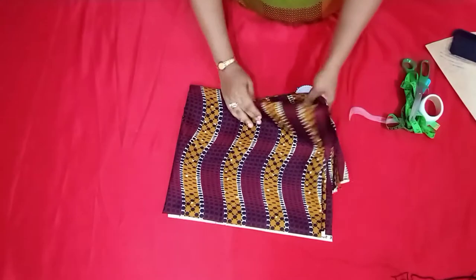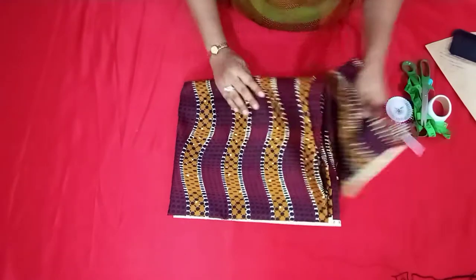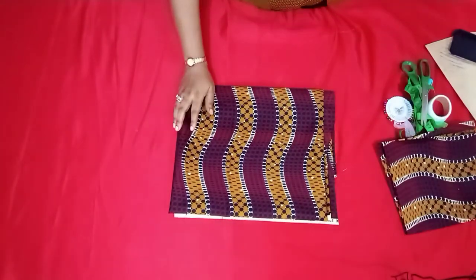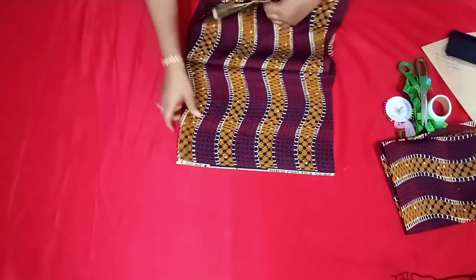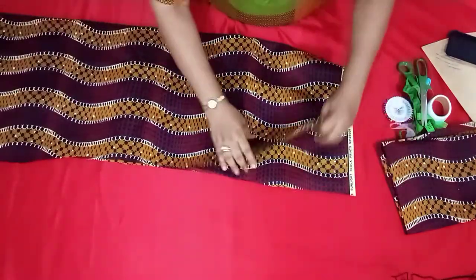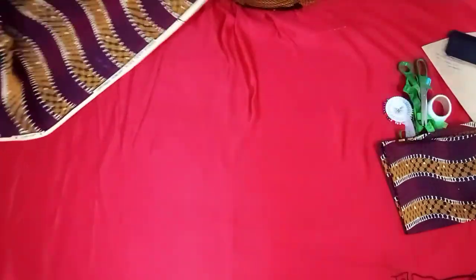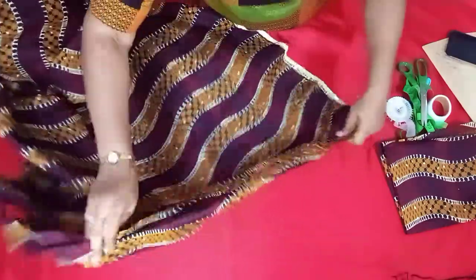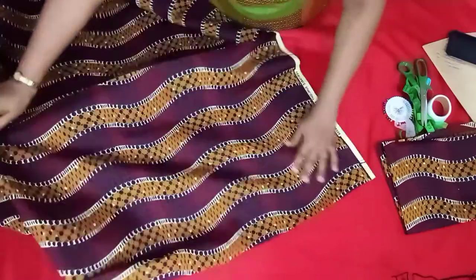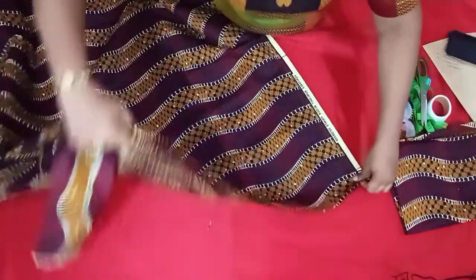The first method I'm going to show you is the diagonal method. The diagonal method, like the name implies, is when you pick up the fabric, fold it straight up into a triangle. This way.